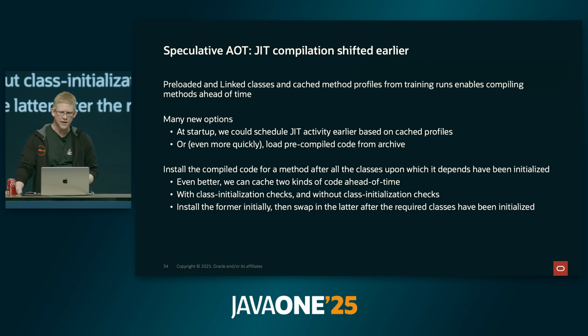Now, what's interesting about being able to take that code from the cache, if we choose to do that, is that we have to be careful about how we use that code. When the JVM executes, before you can use a class, it has to be initialized. And that means that we have to put some kind of barrier in place to ensure that we don't run code that assumes a class is initialized before it is. So that means we have some class and we want to take AOT code for it. We have options. We can either wait until all of the classes it depends on are already initialized, and then we can load the AOT code and use it.